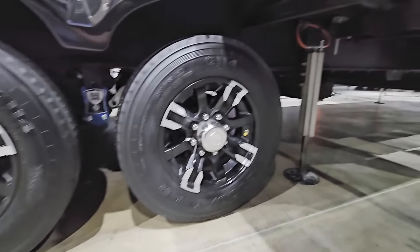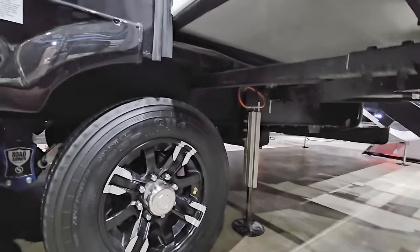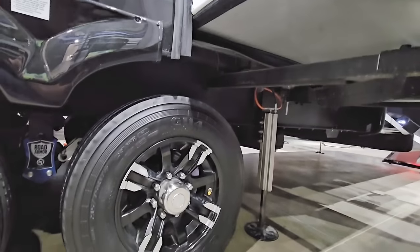And that's what you're going to see on a Riverstone. So again, you can see the drop frame section up front there. You can also see the main frame section right here, which is a 12-inch I-beam.